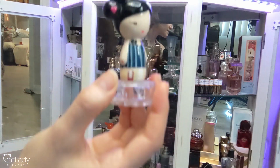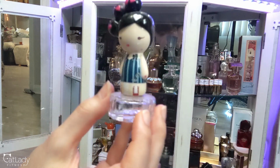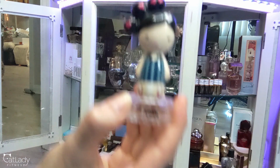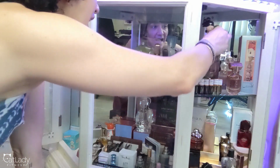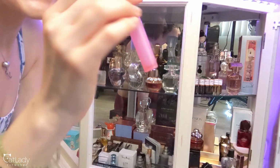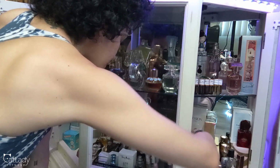If anyone knows if this particular one still exists, because they have different scents, different fragrances in this line, Harajuku Lovers, please link it below or let me know. Or if you want to trade for it, have one that's been kept well, I am open to that. I believe this was a La Vie Belle sample. It was good, but it wasn't worth buying for me.